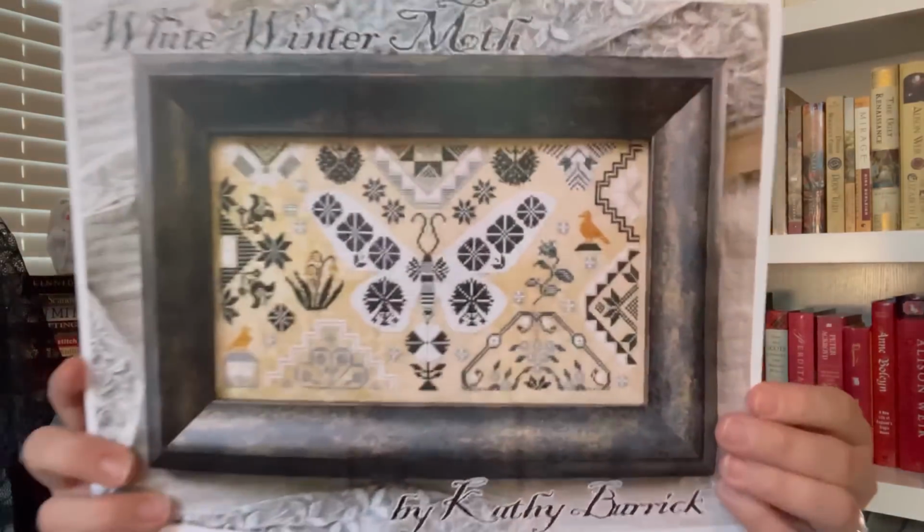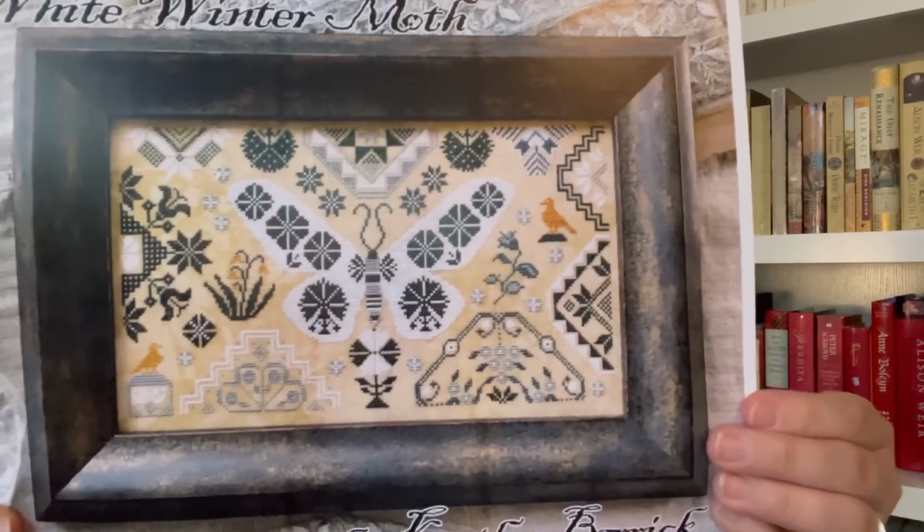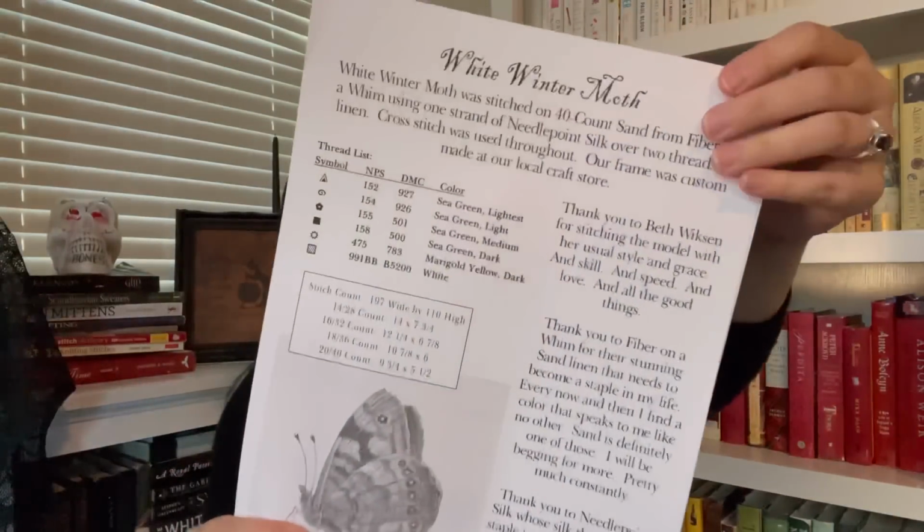The next one I got is Winter White Moth by Kathy Barrick. This one, perfect example of a beautiful cover photo, very clear. And look at how clear the writing is on the back.